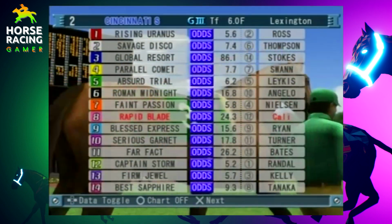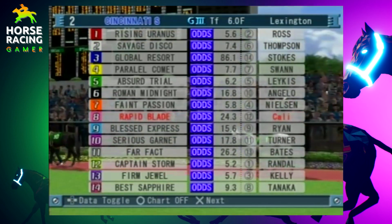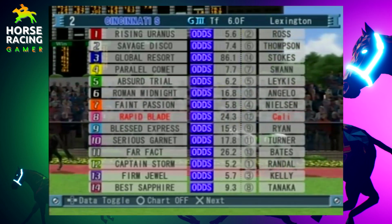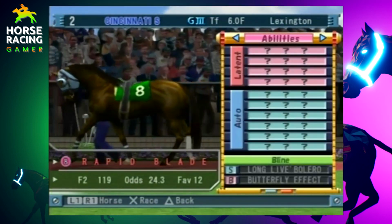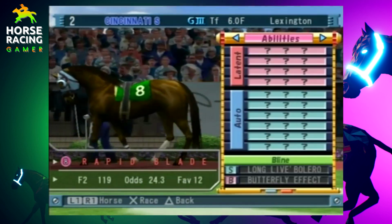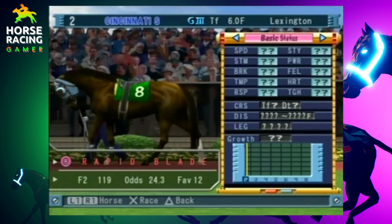And we're up with another 2-year-old debut, and we go from being the favorite and dominating my 7 lanes to being on my project filly, who's expected to finish 12th out of 14th in a grade 3. So the pressure's actually on to get it right here. And this is Rapid Blade from Long Live Bolero out of Butterfly Effect. I'm hoping the Butterfly Effect pedigree with Western Tiger takes over and just kind of makes this another Butterfly Effect filly. We'll have to wait and see.